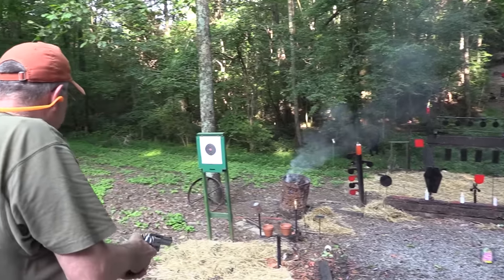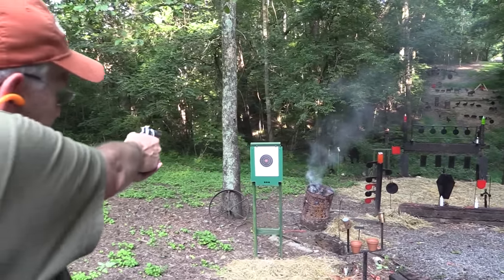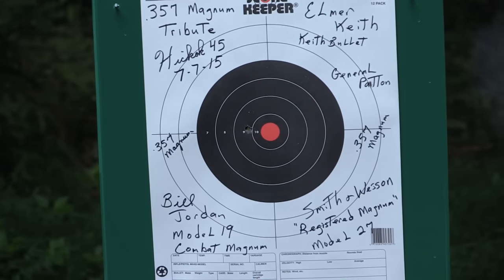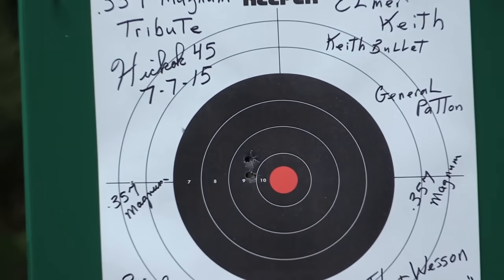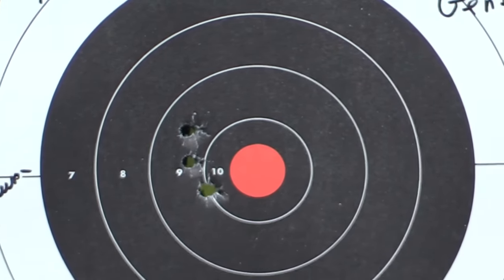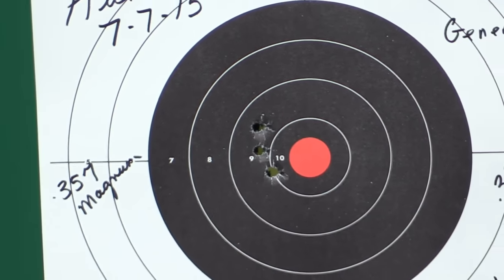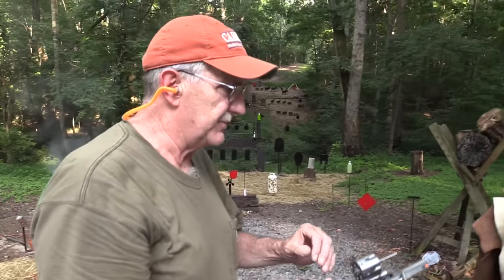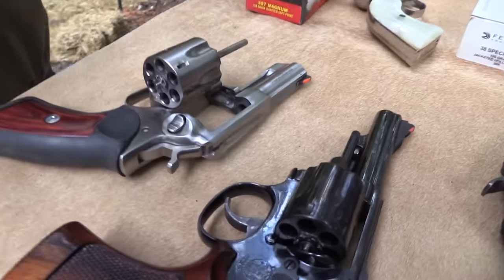Let's put a couple on this target. I've got some key names on there you might recognize. Some of you do, some of you don't. I think that was the last round, maybe. Click, yeah. Oh, nice. This is a very sweet shooter, this GP100, as is the Model 19, as you know.